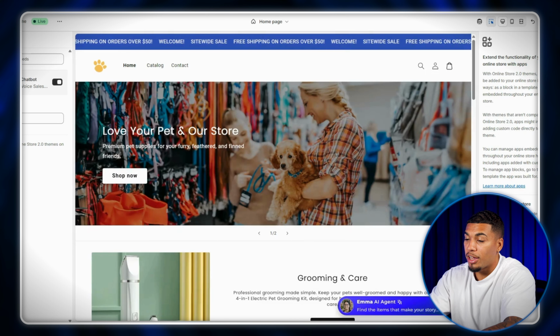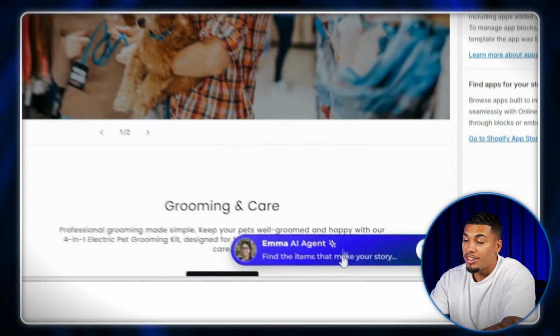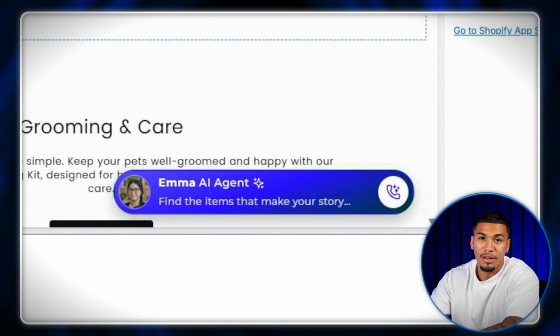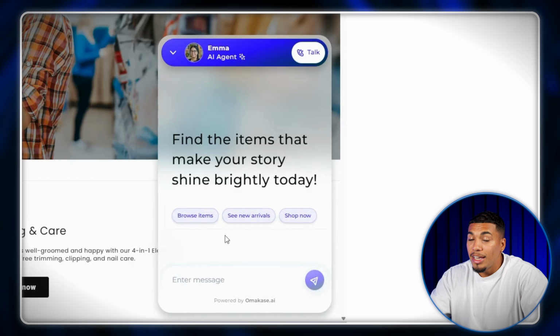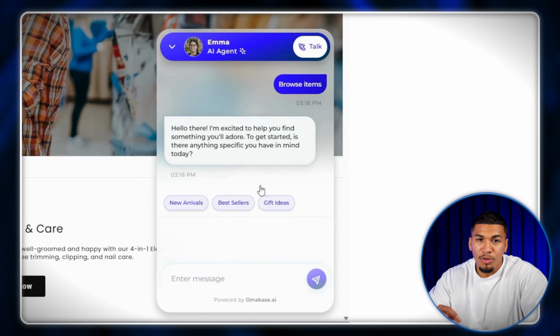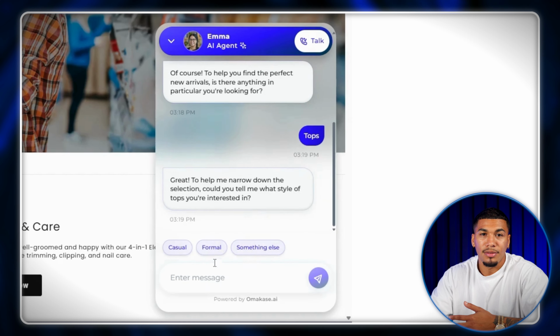Then you want to go back to your online store, refresh it, and you should see the AI assistant widget pop up right here. Now make sure that you do test this thing out. You ask as many questions as possible, you see how it performs, and you feed it more resources if needed before actually going live. So with that, you'll have your AI assistant set up and ready to go.